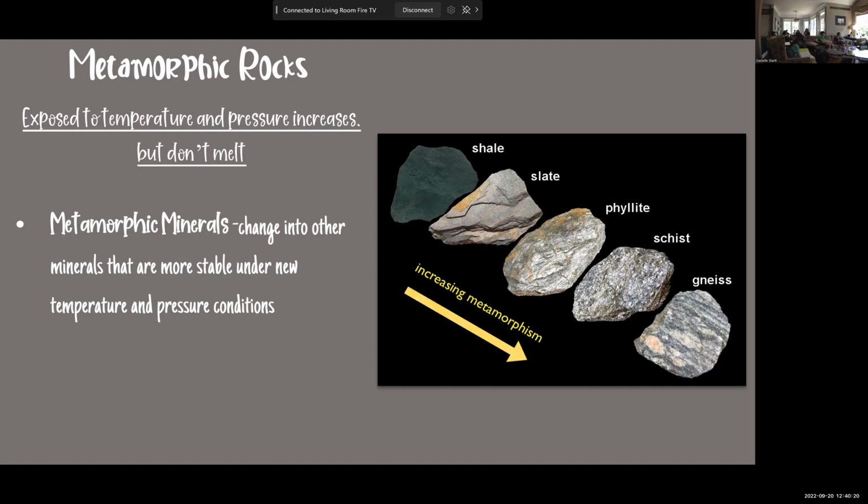But you have to remember, an igneous rock can do this too. If you have an igneous rock, it can undergo intense heat and pressure and become a metamorphic rock as well. It doesn't have to be a sedimentary rock. They get super hot. There's a lot of heat and a lot of pressure, but they don't become magma. They don't melt. So they change into other minerals that are more stable at different temperatures. Certain chemical compounds are more stable at certain temperatures than others. That gets really complicated. It gets into a whole lot of chemistry.